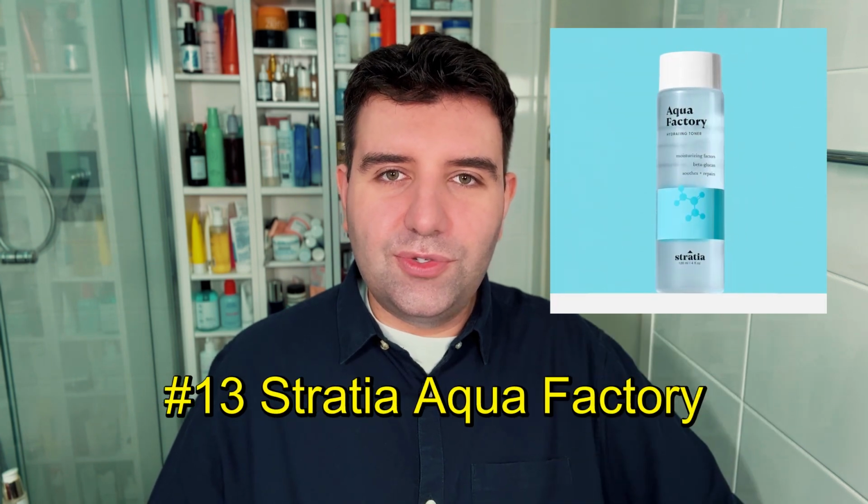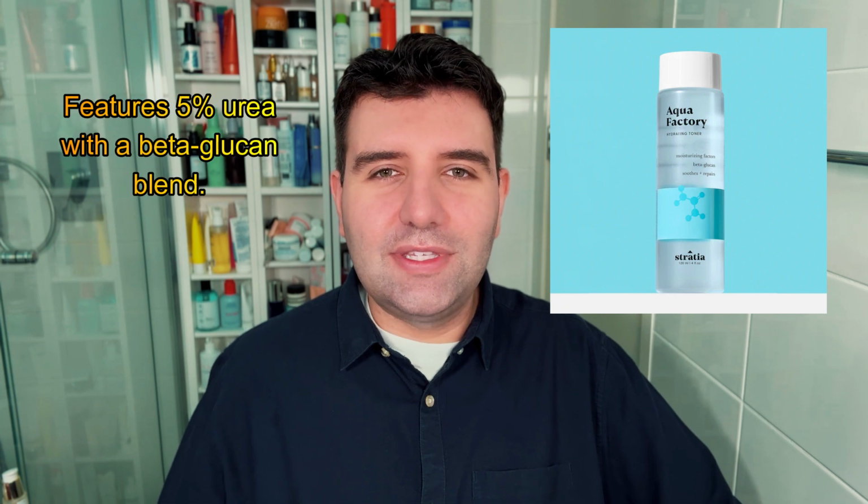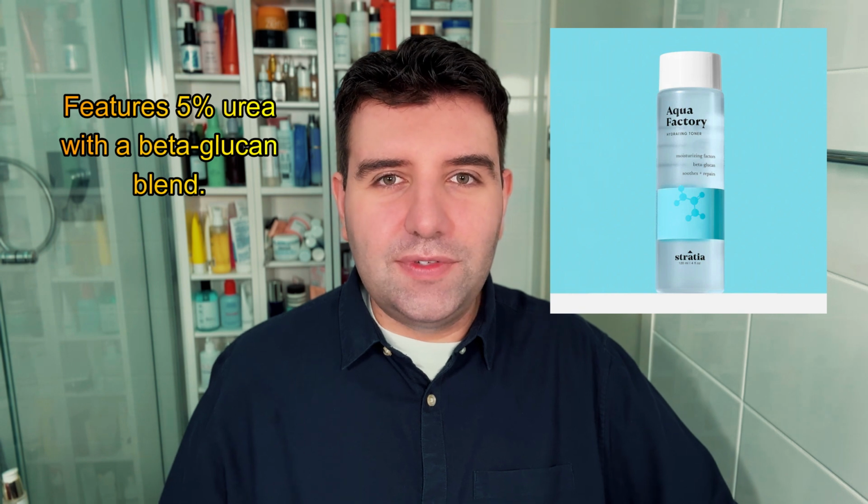Number 13 is Stratia Aqua Factory, which is a relatively new release from Stratia, and it's essentially a hydrating essence. It contains 5% urea, so I was super excited to try it. I've only used it a handful of times. My first impression wasn't super great. I found the texture a little bit too thick and heavy to use, but I'm reserving full judgment until I can integrate it properly and have a chance to try it in a few different ways. So first impressions weren't great, but I know people, especially who have more dry skin, really seem to enjoy it.